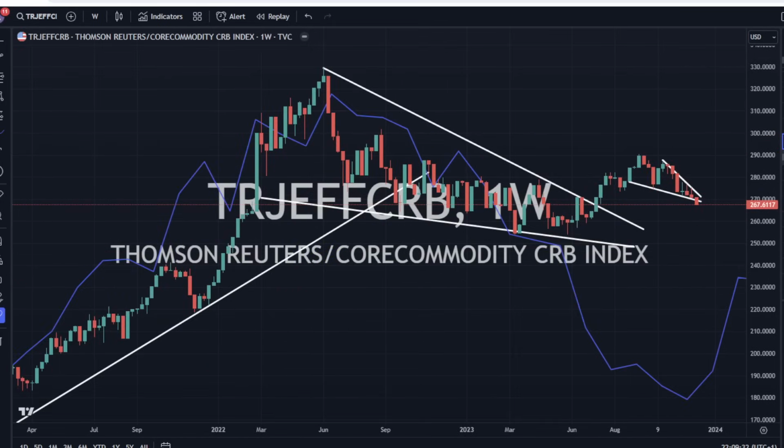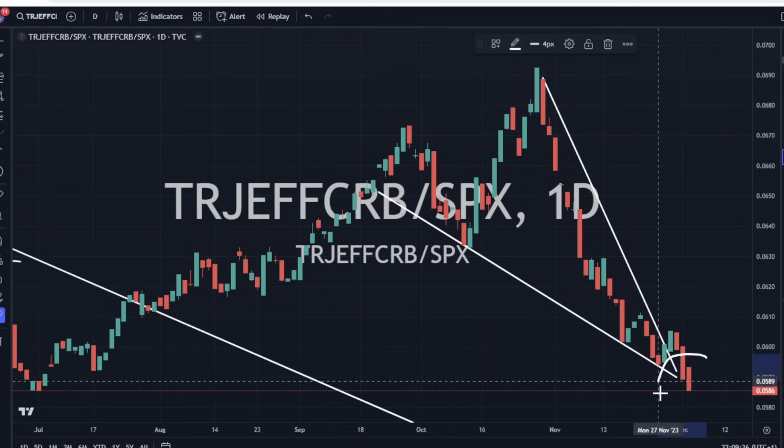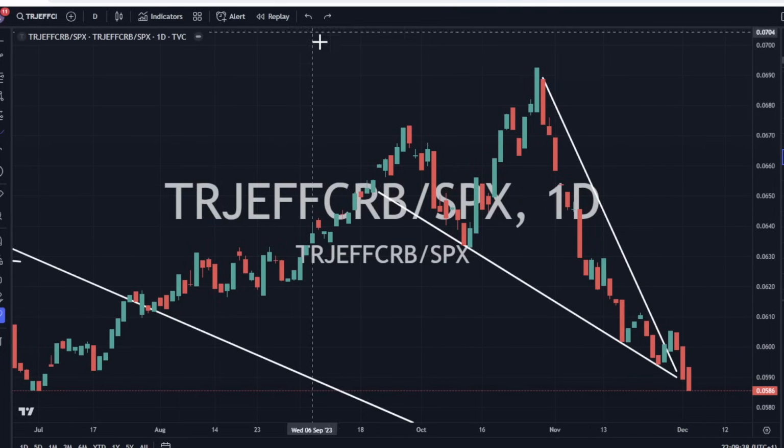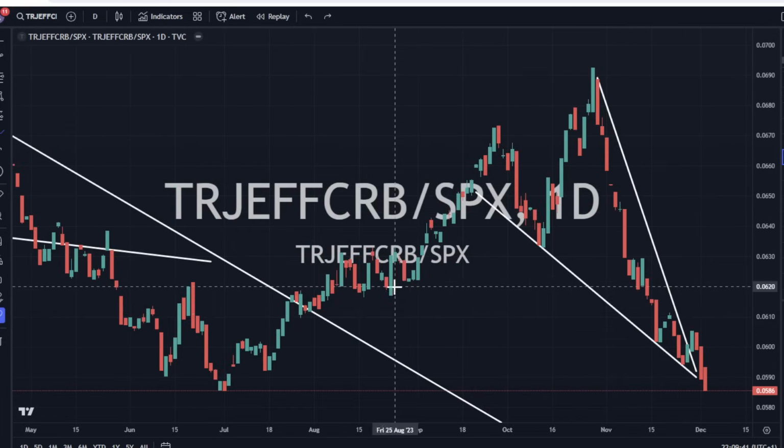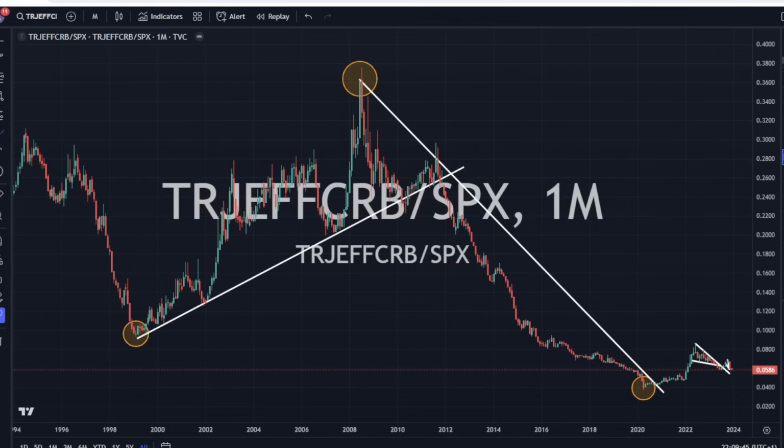So it looks like further downside for the CRB index. CRB to S&P 500 is pulling back a little bit today. We've got some funky looking charts going on all over the place. So it looks like we could see further downside even in this ratio as well.